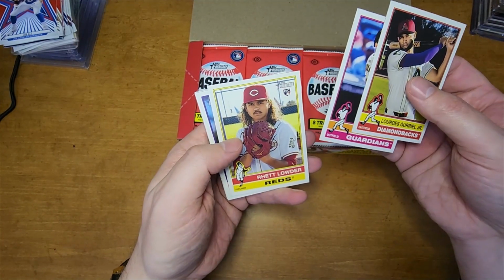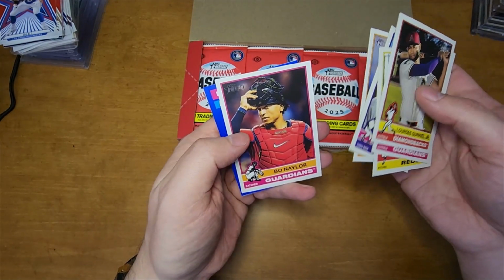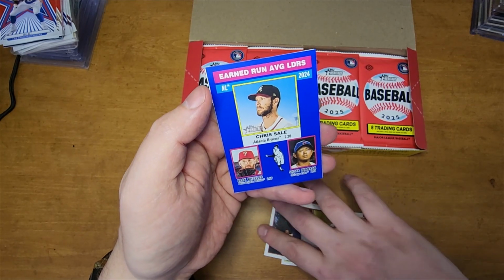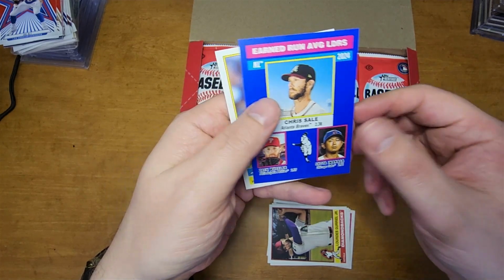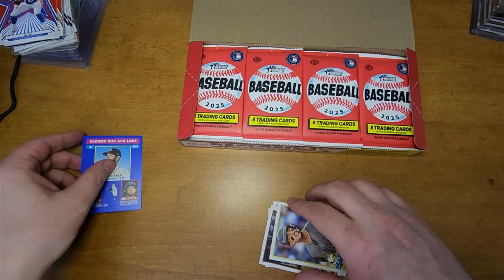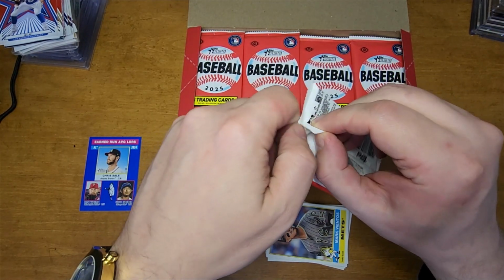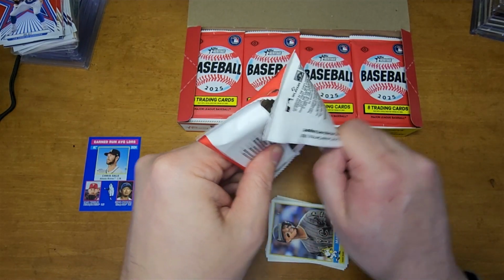Wood, Lane Thomas, Lauer, Joey Ortiz, Christian Walker, Bo Naylor, and here is dark blue. And our earned run average leaders for the National League. Imanaga, Chris Sale, he was the Cy Young winner. Mark Vientos. So in the hobby box, it's 24 packs. You could also get this in a blaster, and I believe mega box as well.